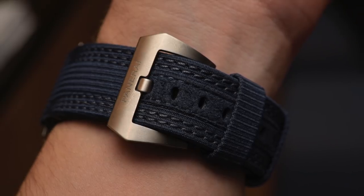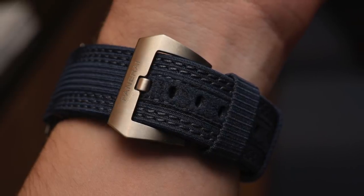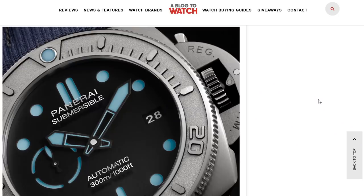Can I be the devil's advocate for a minute? Okay, I understand it's titanium. How does that make it a better watch? Or recycled titanium, how does that make it a better watch? Oh, it doesn't. That's not the point. It's not the point. To me, it's slacktivism.